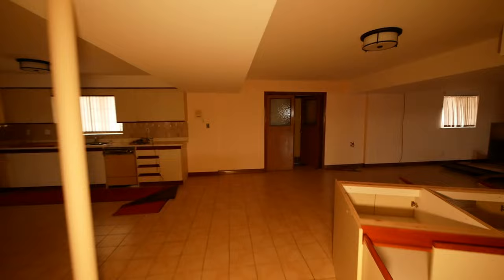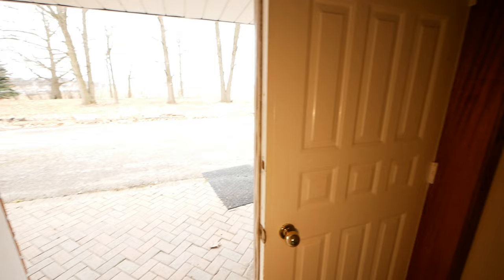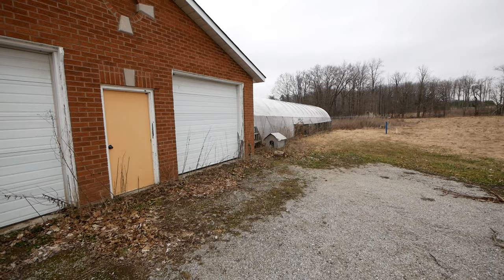So this is the back door. Oh, what's this? We got some eggs here. Shoes. Got a greenhouse here. I'm gonna see if it's open. Another garage. So this place actually has six garages.